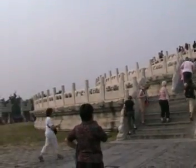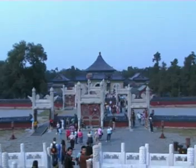This is all built with marble. Now, standing in the centre of the universe, this is looking down the other side.